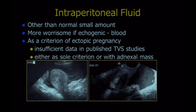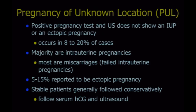But unfortunately, there's not a lot of data on this as the sole criterion for ectopic pregnancy, particularly when you don't have an adnexal mass. So with larger amounts of free fluid, yes, we're going to be worried, but they're still difficult to sort out in that case, as there are other potential causes of the fluid, such as a ruptured hemorrhagic cyst.